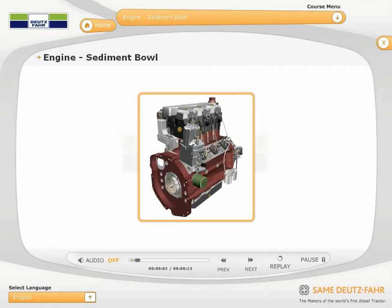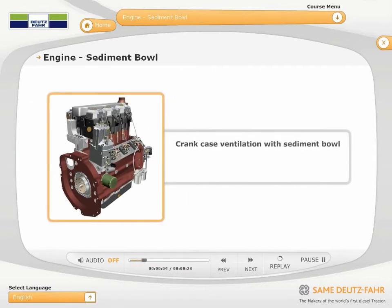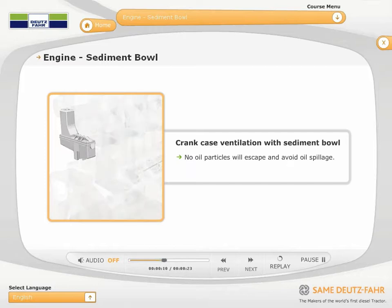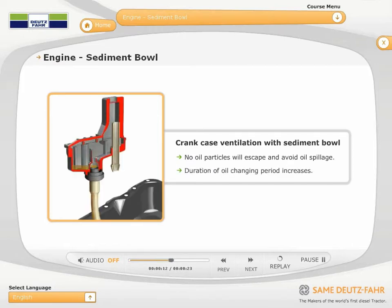Engine, sediment bowl. Crankcase ventilation with sediment bowl. No oil particles will escape and oil spillage is avoided. Duration of oil changing period increases.